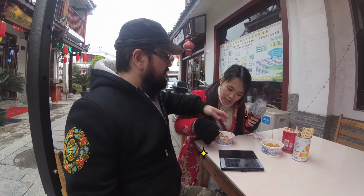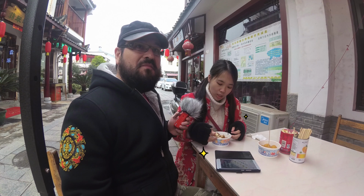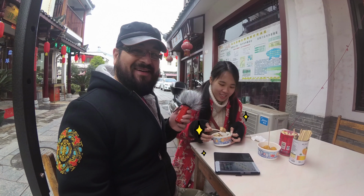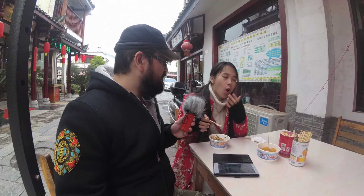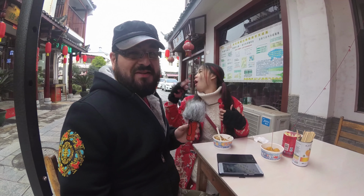Because the water here is special and there are a lot of mountains, so the water is good, the plants are good, and they make the most yummy tofu in the world. Very delicious, yes. And it's hot. It's perfect in winter when it's cold.